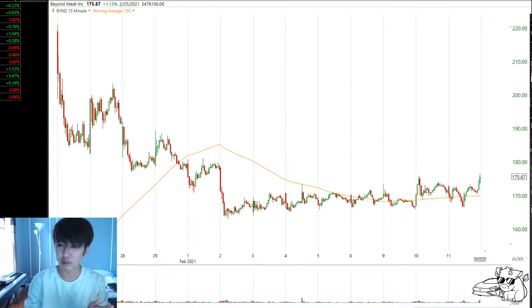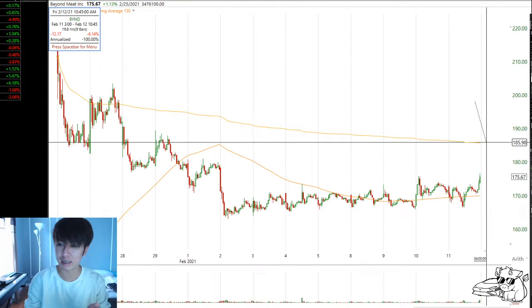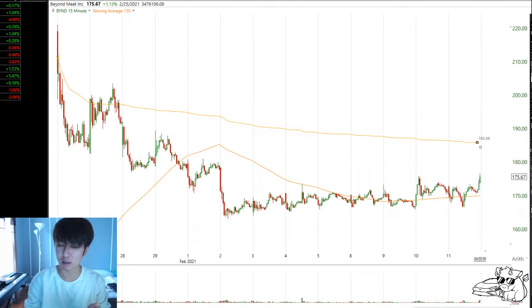But if tomorrow we only gap up to where the VWAP is from the peak, to like 185, actually just sell the majority of your positions right here. If some of it goes up, then ride it up. If not, then you sell most of your position here and you won't be losing money in this trade. So this is the really important area, above 185 and below 185.